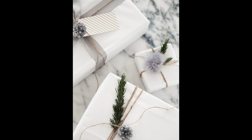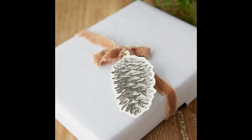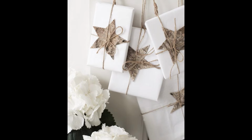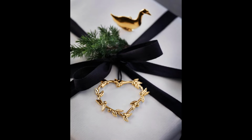So grab yourself maybe a white, a Kraft, or a black, which are really good neutrals that you can put with just about anything. It's cute with plaids, it's cute with, if your kid's into cars, you could put this with Hot Wheels, you could put it with Frozen. It really doesn't matter who you're giving a gift to. You can coordinate ribbons and extra little things, anything goes with this. And then you can also mix and match your papers with it.